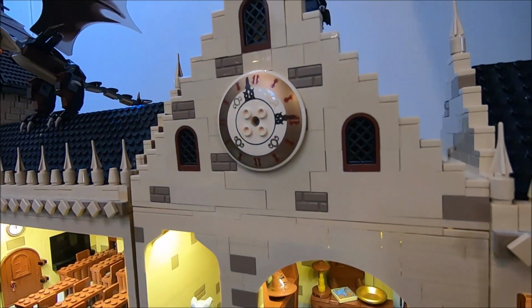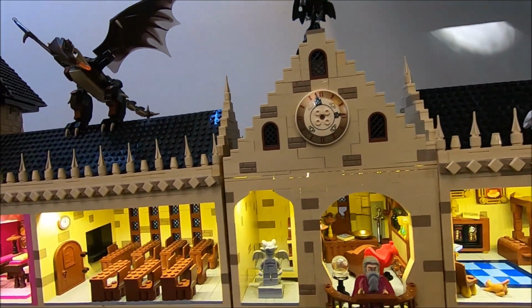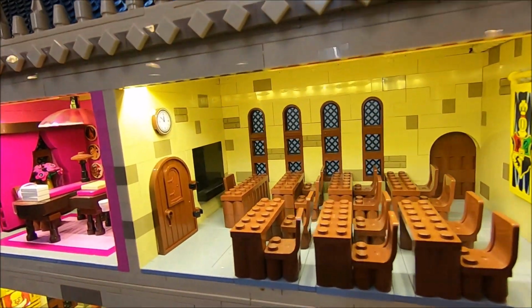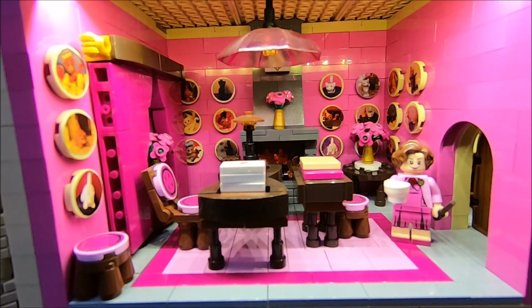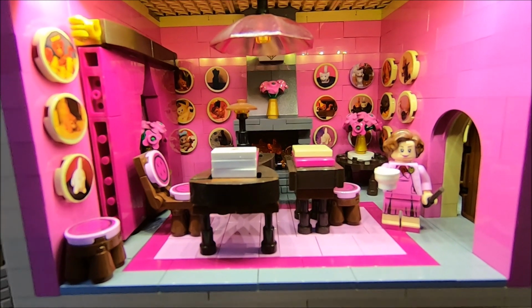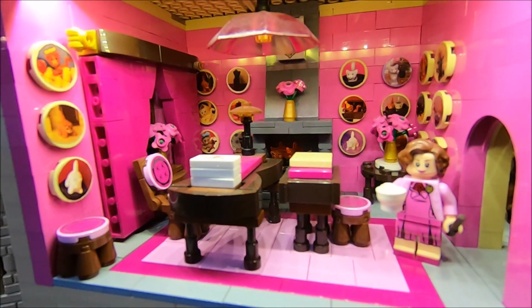Above that, that's some clock with Dementors. I hope I didn't miss anything. Yeah, I did miss one classroom. And this room is... I keep forgetting her name, but you know who she is. She was evil. Lots of pictures with cats.